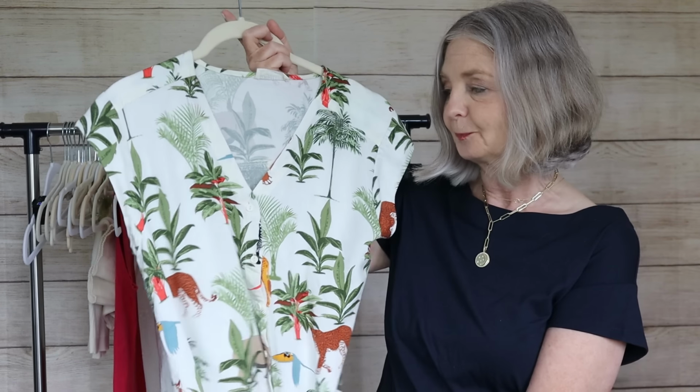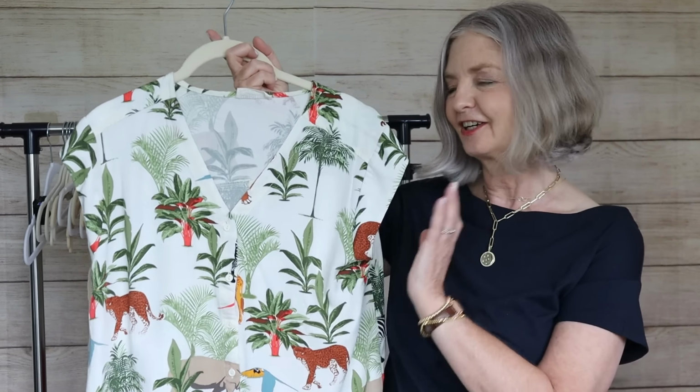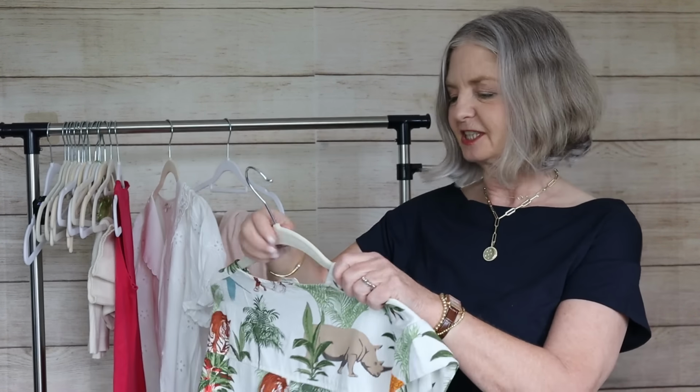And I love this. It goes really well with some, say, thin black trousers. It goes well with jeans, white jeans. You know, there's so many ways I've worn this, and I absolutely adore this shirt. It was years ago from Sugar Hill Rhyme.